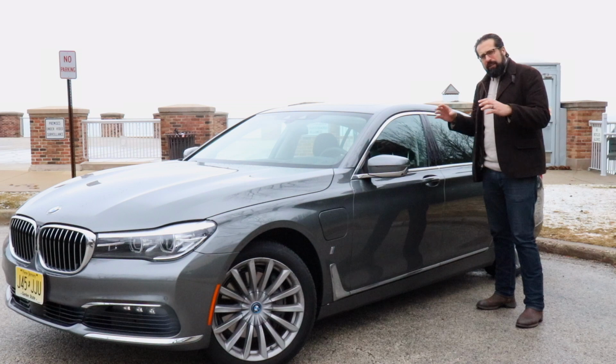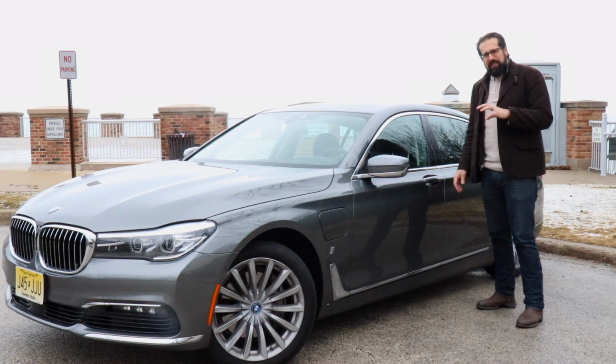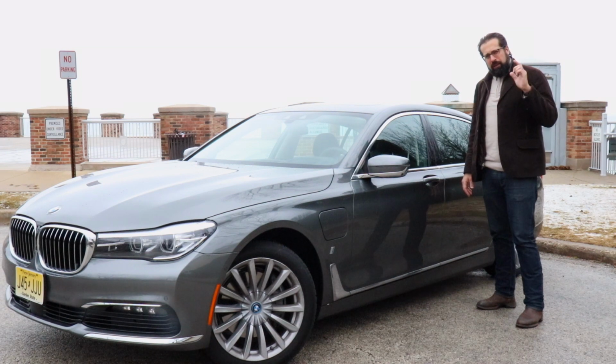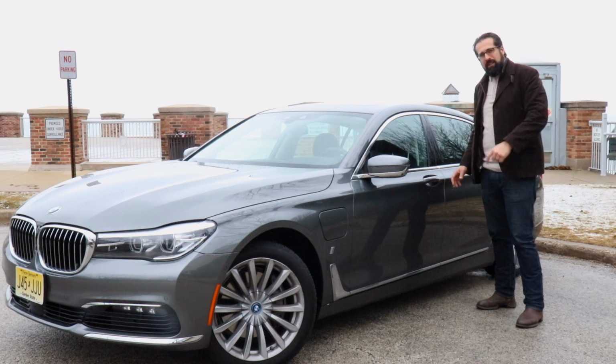There's lots to talk about on the outside of this 7 Series and lots of little details that clue us in to how much luxury there is here, but really the proof's in the pudding, so let's hop in and see how much there is to talk about on the inside as well.